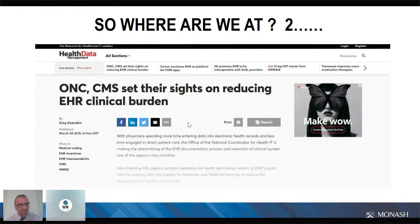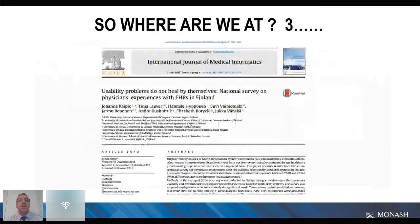And I was actually in the room when a guy called Don Rucker, who I think is still the head of the ONC, may not be, in Las Vegas, quite clearly said our two biggest problems with a national view are usability and interoperability. And that statement will resonate with us if you've been around. It's not just an American thing, but lots of the data is out of America.